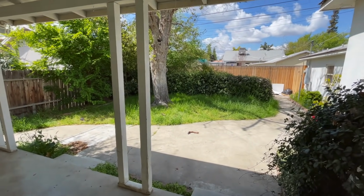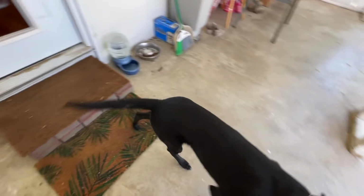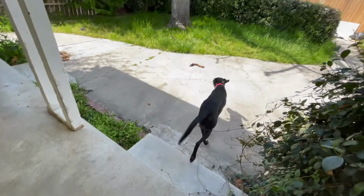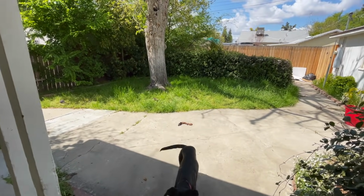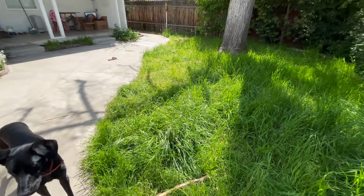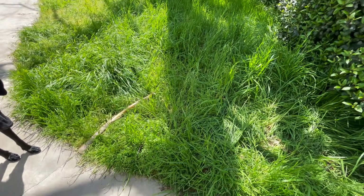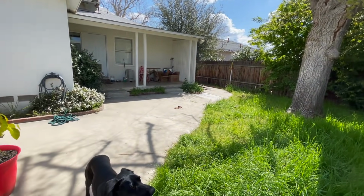It's a nice sunny day, so pretty. Margot! Here's Margot. Margot's really enjoying the backyard. She comes back here and sits in the grass. Hey, so here's our backyard. The gardener's coming in a few days to mow and everything and trim, so that's gonna be good.